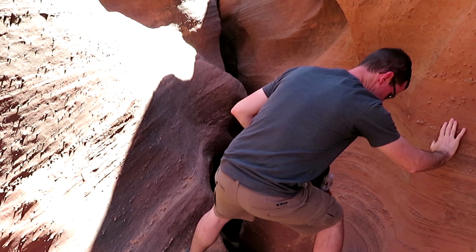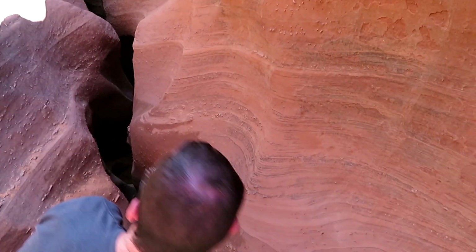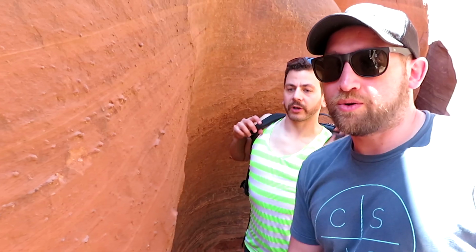So this canyon's about the same length as the last one. The other one got skinny and got wide at certain points. This one's basically skinny all the way through. Wow, John, what do we do here? We're going down in? Oh, yeah. Or straddling the top? Nope, because it goes down, man. So you straddle the top. We're going down in the water.